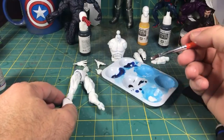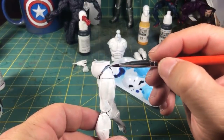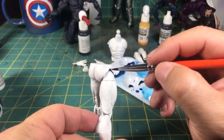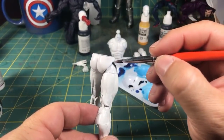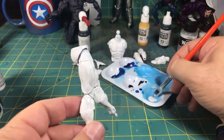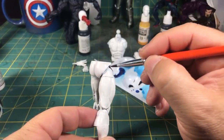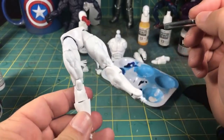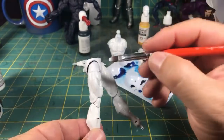By the way, if you think painting's hard, try painting while talking to people and painting behind a camera. It is not an easy thing to do. Especially, I'm not a very artistic person. This stuff is not easy for me. By the way, since it's not easy for me, that means if I can do it, guaranteed you can do it.